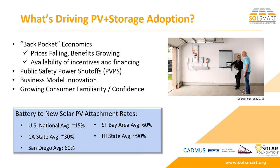So there's the federal investment tax credit, which is still in play. There are statewide incentives, such as California's self-generation incentive program, which provides rebates to qualifying systems like PV and storage. There are a number of other statewide clean energy mandates that are also helping to develop programming that is reducing costs for these systems. But there are also emerging opportunities for system owners to earn revenues by providing grid services to wholesale markets through their systems. So that's kind of sweetening the pot a little bit.